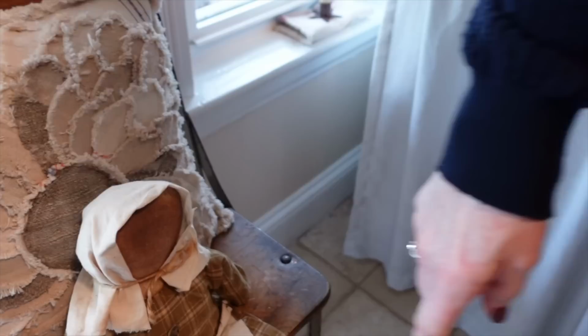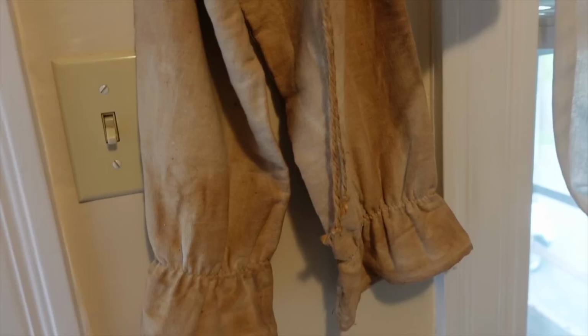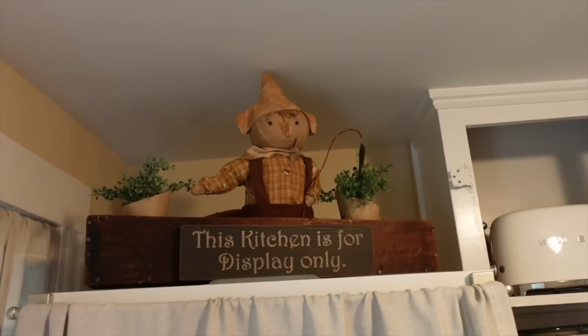And then, oh, that store, we got the pantaloons, too. I love the pantaloons. Aren't they cute? Yes, that was such a cool store. We were so sad that we just found it as it was closing. Where was it? Warwick? It was like Warwick, Cranston. It was in Patuxent Village. So sad. Oh, and there's my little fisherman.